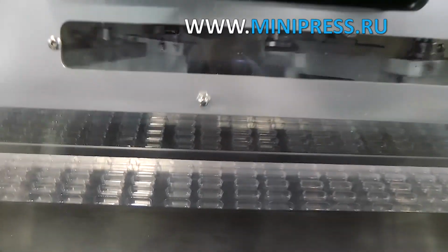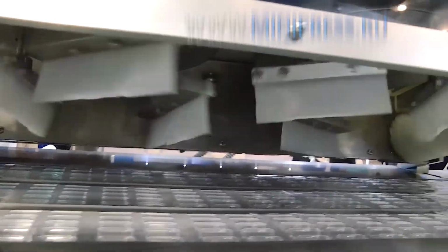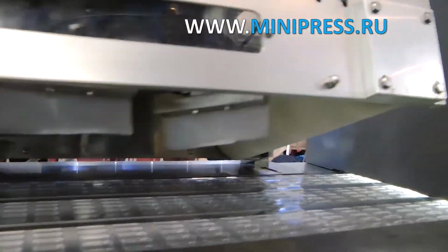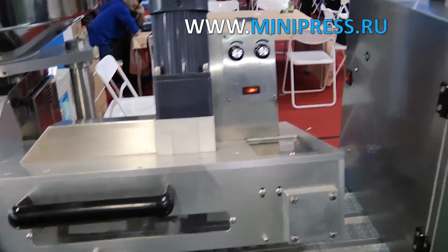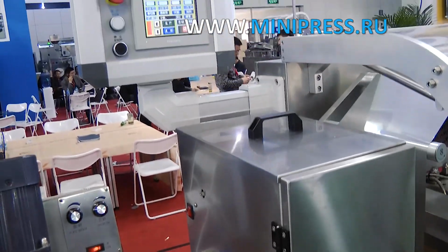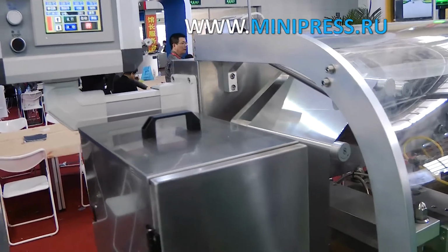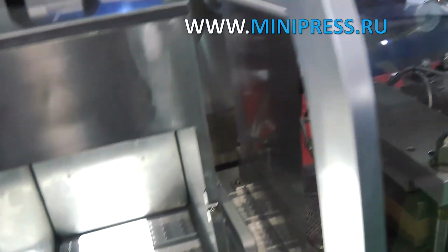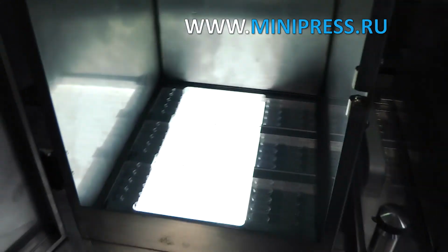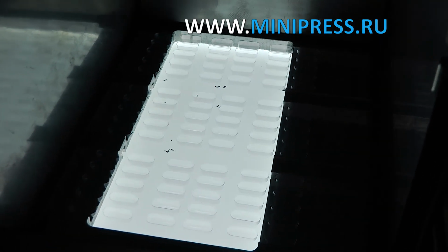Plans for modernization included the purchase of a blistering machine, which is used for automatic formation of cellular packaging from PVC roll material. The machine automatically fills the cells with gelatin capsules. After the cells are filled, the equipment seals the surface of the blisters with aluminum foil. The main effect on the capsule shell is moisture. Being in the individual cell of the blister, the gelatin capsule is protected as much as possible.